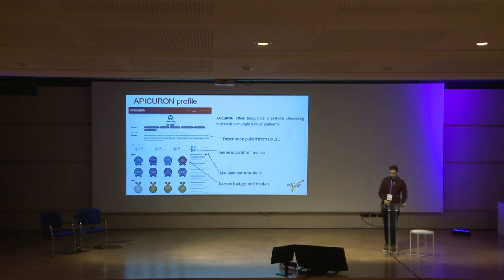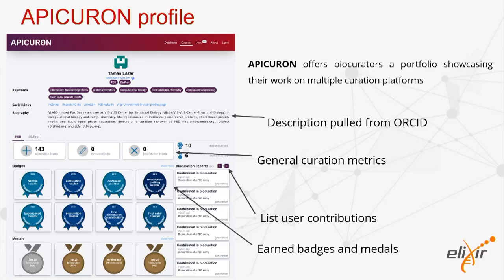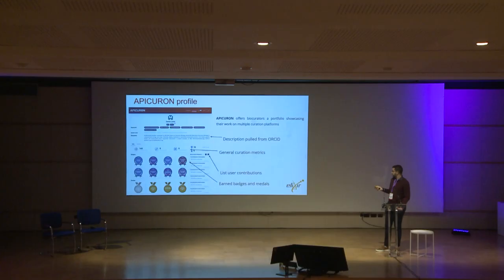So APICURON sets up a profile for curators, and this profile can serve as your portfolio showing your work. We pull your description from ORCID, so you don't have to maintain yet another profile. We compute metrics about your contributions and showcase them as badges and medals, which are achievements that you earn as much as you contribute to the platform. And here's an example of a profile that we have. So this is the description pulled from ORCID, and these are the metrics, the individual contributions that you did, and all of the achievements that you earned.